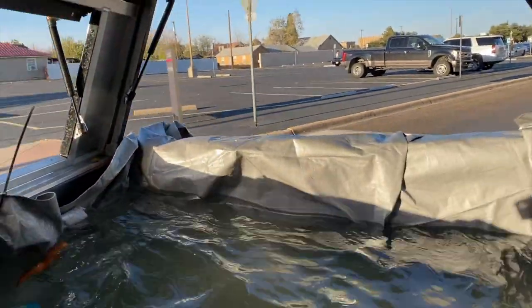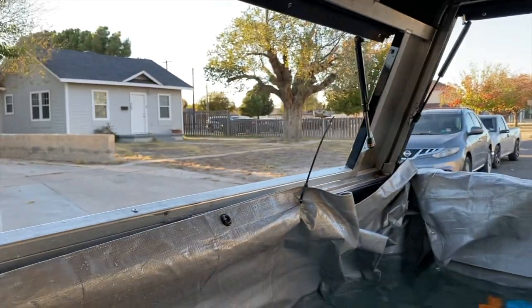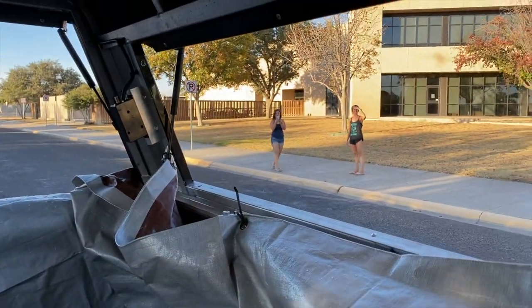Okay. Just got the water going here. Everything's fine. Going around the parking lot. Hey, the truck exhaust sounds pretty good. Oh, hi guys! There you are!